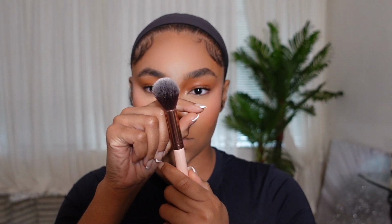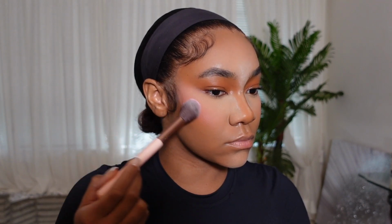Don't say nothing about my blush palette. I'm not throwing it out until it's ready to go. I don't know which color I want to do today. This or that, this or that. I think I'm going to go with this one. And I'm going to use a very fluffy brush to do this. I also like using a stippling brush, but that's for another video.